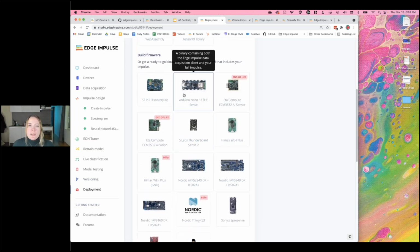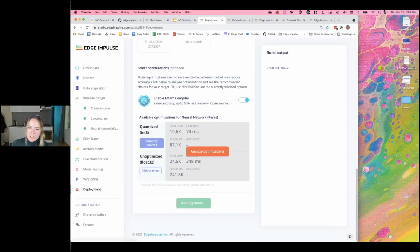But say you have any other board. I know some people in the audience have an Arduino Nano 33 BLE Sense. If you have an Arduino Nano, you can click this button directly, and this makes you a pre-built proof of concept application that's ready for you to drag and drop and flash onto your board. So you can click on this icon, scroll down, click build, and this will create that binary that you can directly flash. And then when you have the Edge Impulse CLI, which we'll do in a moment, then you can follow along.